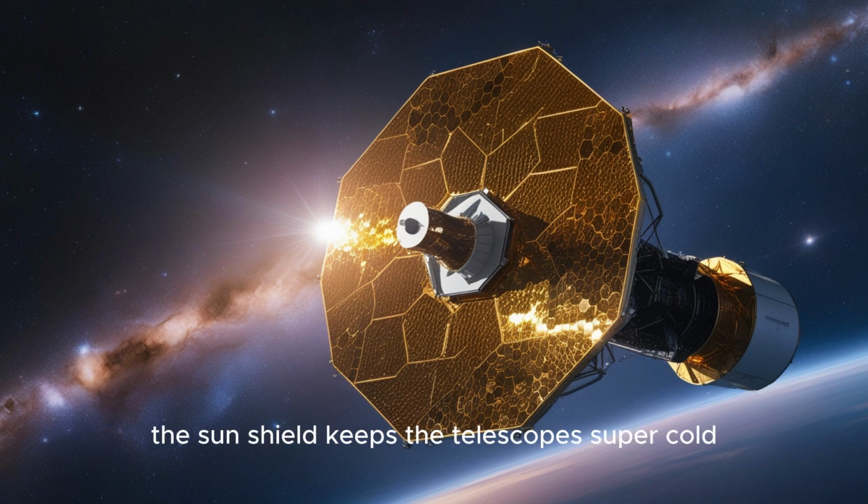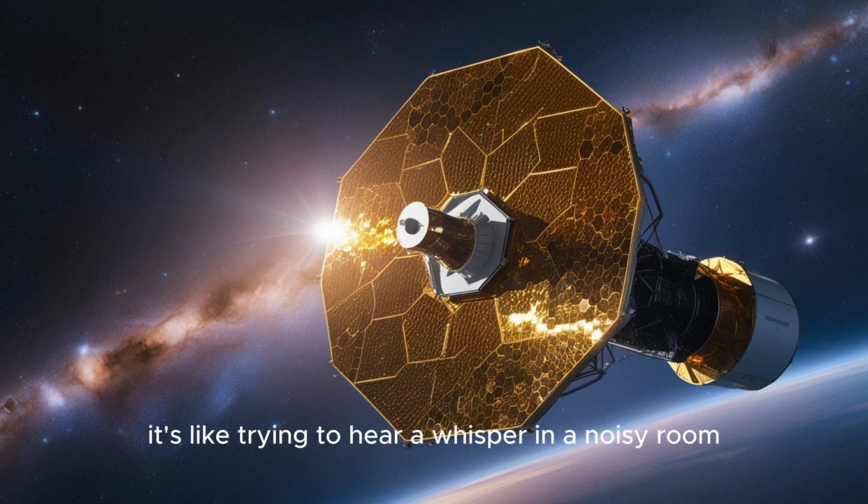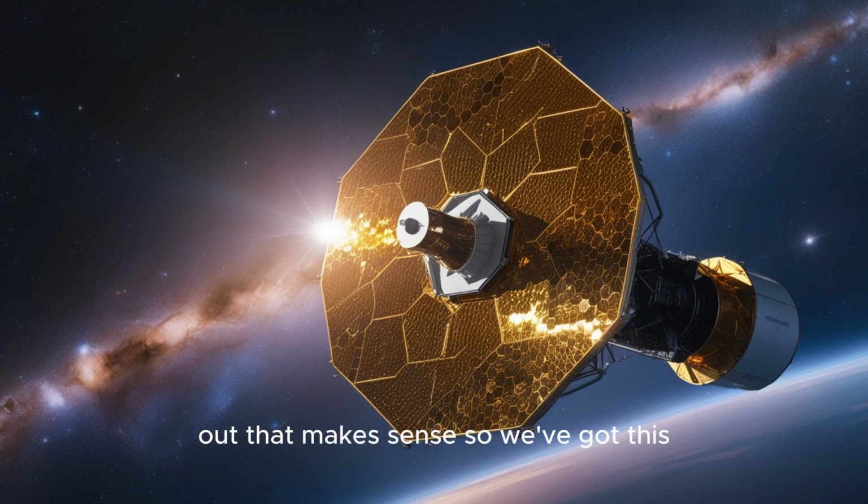You're exactly right. The sun shield keeps the telescope super cold, close to absolute zero. You see, heat creates its own infrared radiation, and that would drown out those faint signals the JWST is trying to pick up. It's like trying to hear a whisper in a noisy room. You've got to block all that extra sound out. That makes sense. So we've got this incredibly complex, gold-plated, super cold telescope designed to catch these whispers of infrared light from billions of years ago.